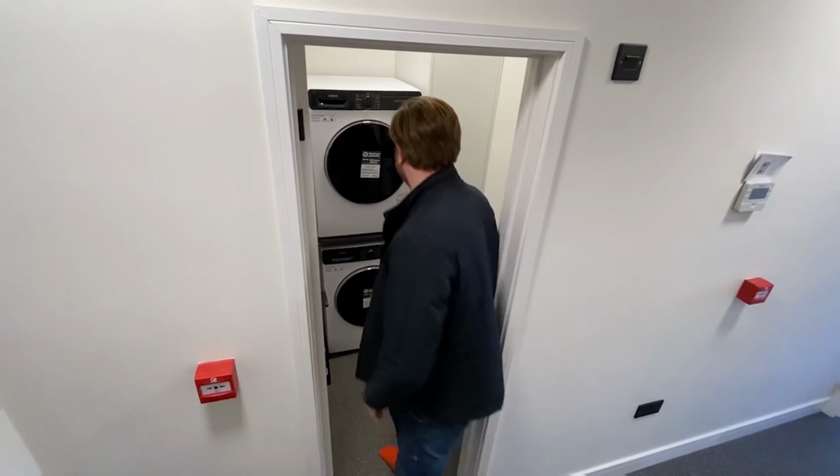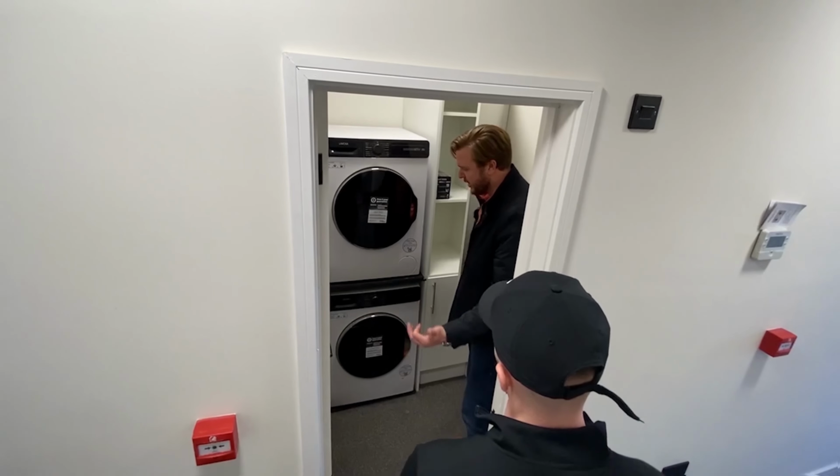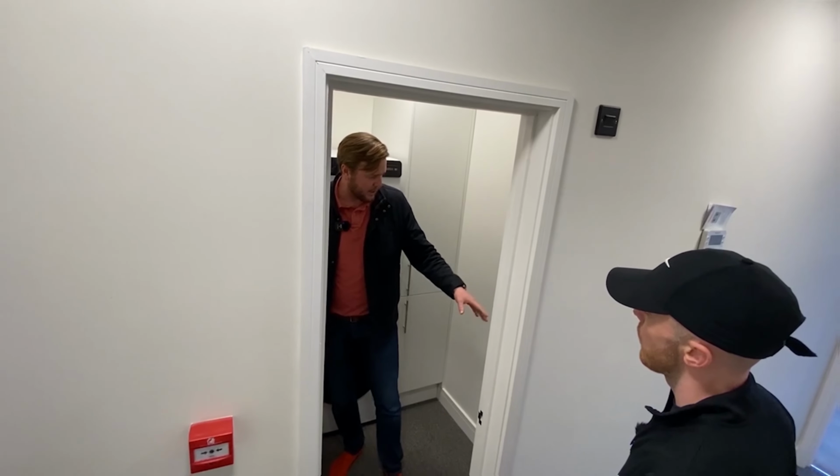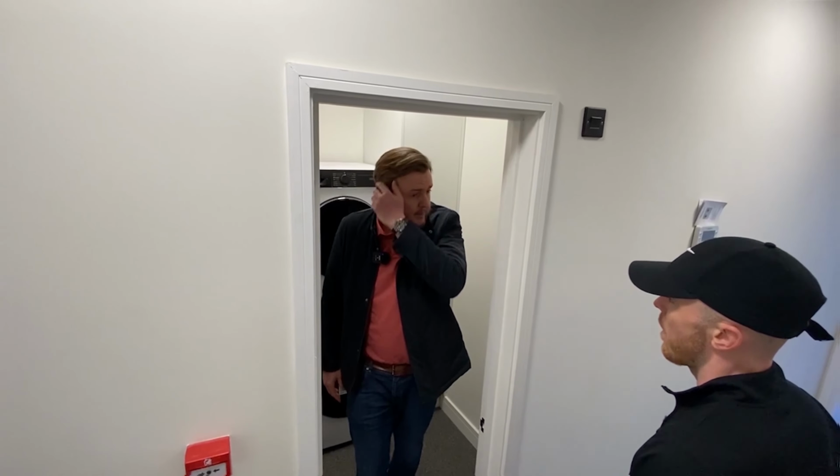And then we've obviously put a cupboard in. The iron lives in here. They can iron in their own rooms. We sort of provide everything in here, and then the Hoover will live in here with the ironing board. So it's just easy for them to use.